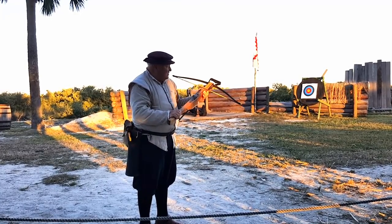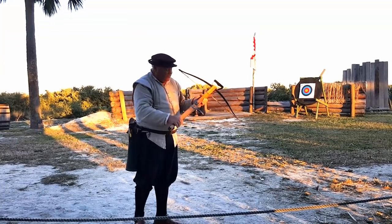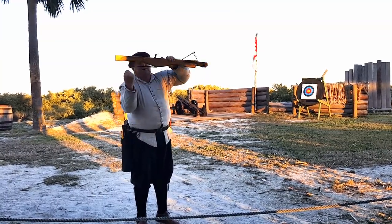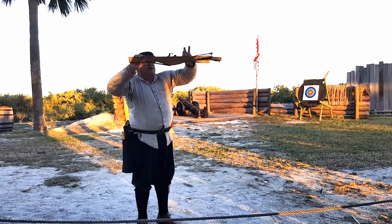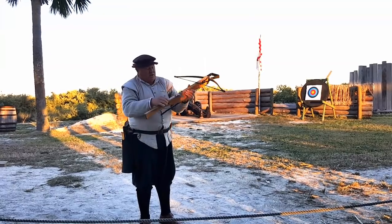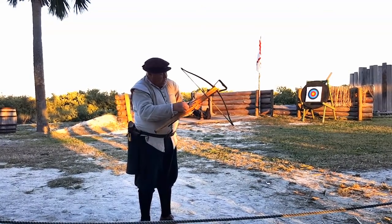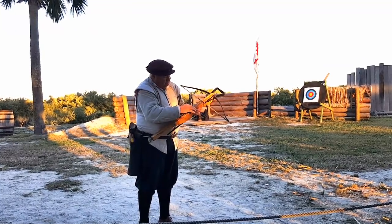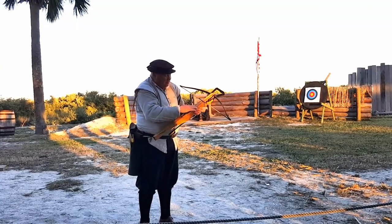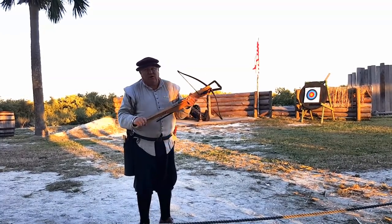Up here we've got the bowstring. This is the nut or the roller. This is what the bowstring sits in. It's locked in place by this long Z-shaped trigger called a tickler. Now when you pull up on it, it releases and it rolls forward. The spring clip here was to keep your ammunition in the notch on top of the table of the crossbow, so the wind wouldn't blow it out, or if you were running around, it wouldn't fall out.